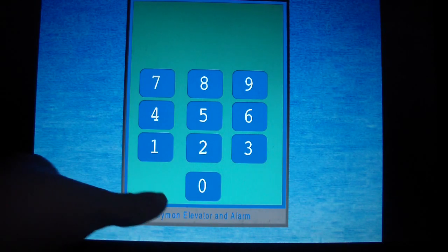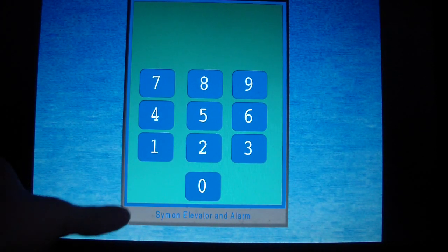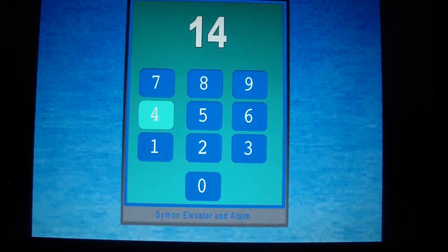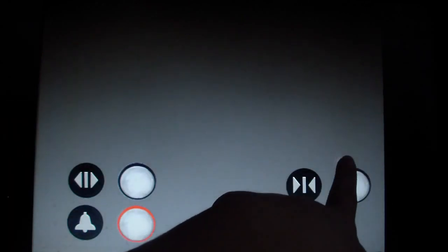Alright, and it's the same. Actually, this is a Schindler elevator, but Simon added some elevator parts to it, like his panel. Let's go up to 14. Thanks to Car D. These are Schindler, by the way. Innovation chimes. Innovation buttons. No other fixture in this elevator besides door open, alarm, and door close.